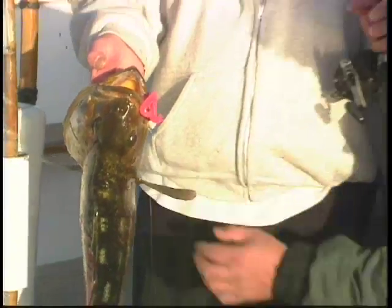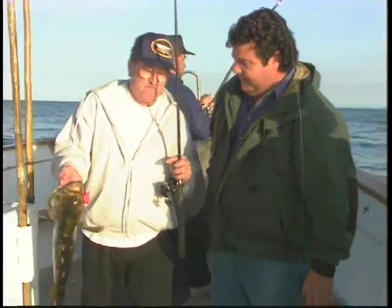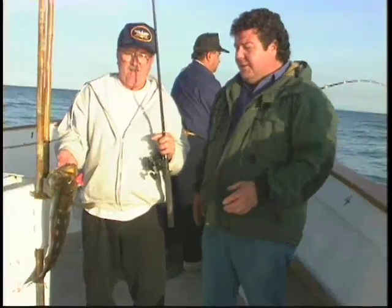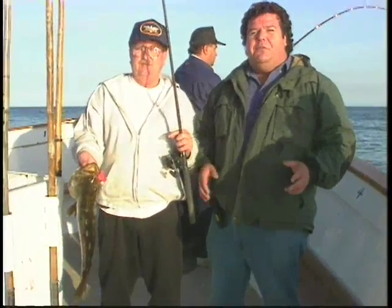Pretty good sized bass there. I think that one will go 6 pounds. Yeah. And we're fishing at San Nicolas Island. We're in shallow right now, about 60 feet of water. And this is typical of the kind of fish that you can find out here. Lots of calicos, but even more rockfish. The large reds, lings. We'll see what we're going to get.